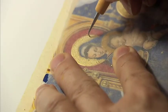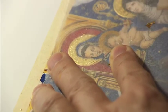When you're always designing pieces depicting the firmament and the heavenly court with all the saints, and you're polishing their halos, you're hoping that you're somehow, in a way, polishing yours.